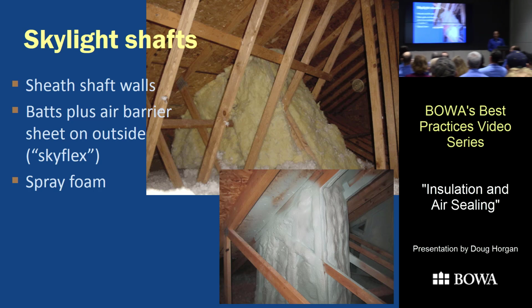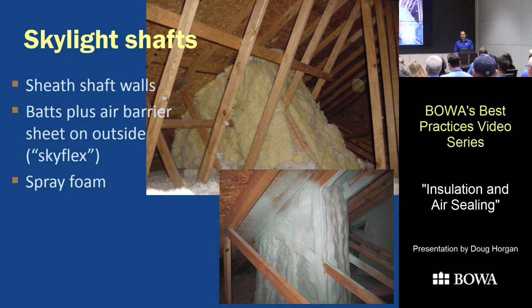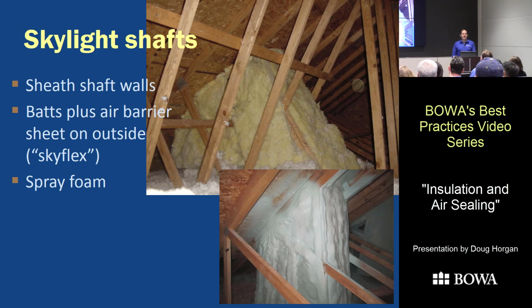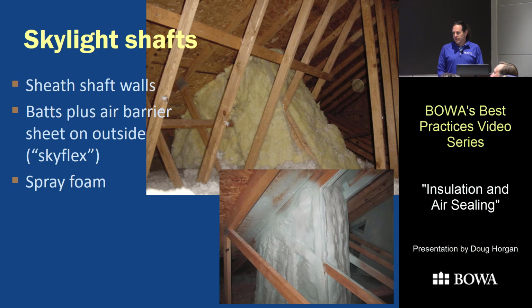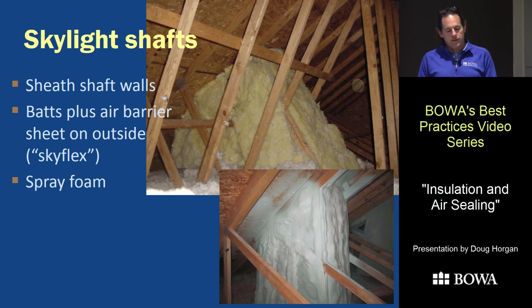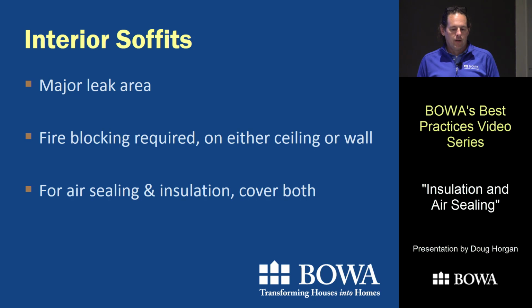That's a pretty neat idea. We actually were just scratching our heads about that a couple weeks ago on a job. We also use this a lot on knee walls. So we'll put insulation in the knee wall, and then we'll use the air barrier on the back side of the knee wall, and then tape and seal all the seams. As long as it's taped and sealed, that should work great.